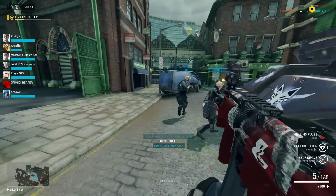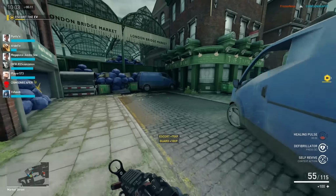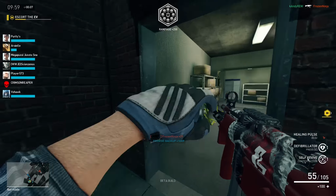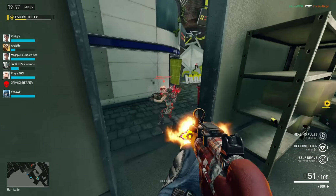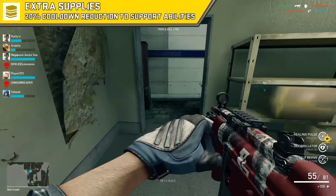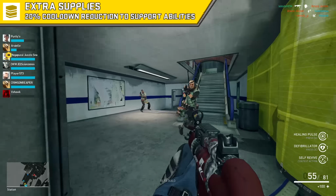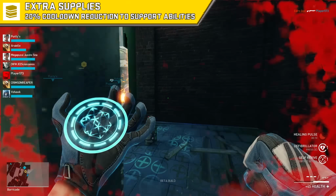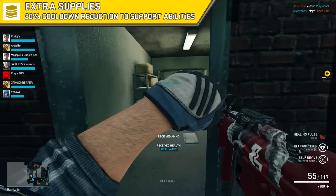Now on to the exciting stuff, the augments. You have sort of a mixed bag here. The extra supplies and the potent packs are great support augments, whereas cool is kind of situational. Extra supplies will give you a 20% reduction in the cooldown of your healing pulse, which will bring the maximum cooldown to 17 seconds as opposed to 20.